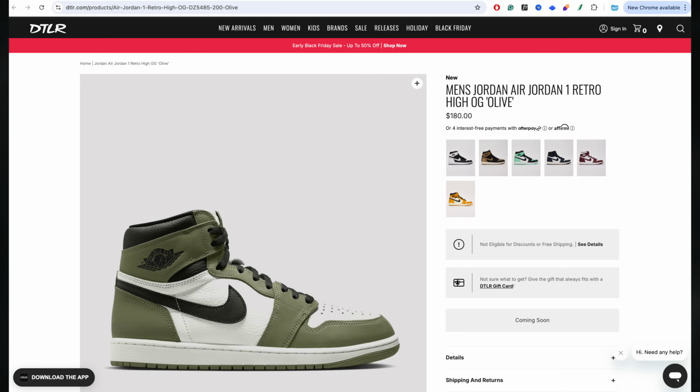And the reason we received this first look is due to DTLR. So at the time of recording this, they have a landing page that is still live for this shoe that reads coming soon. Now, this has led a lot of people to doubt that the shoes have been scrapped. They are still releasing. I've even seen a few people take jabs, and that's okay because we're going to break this down right here.